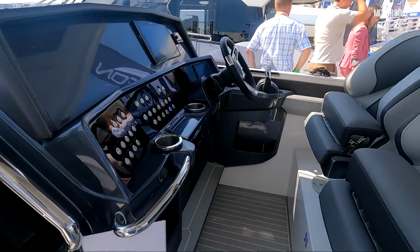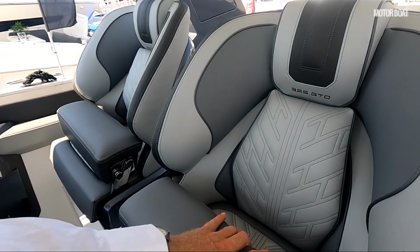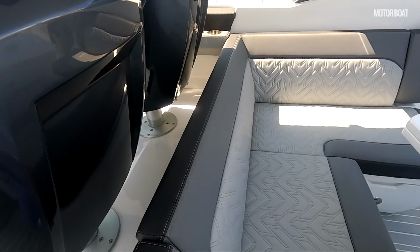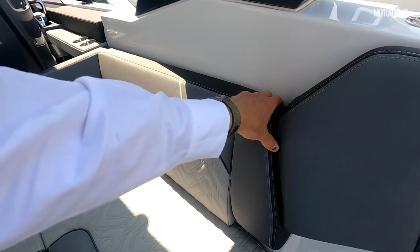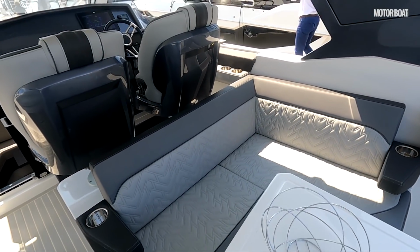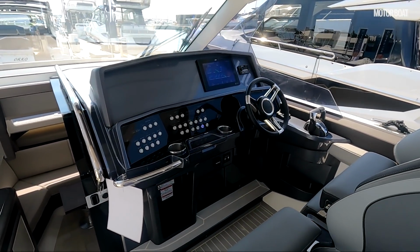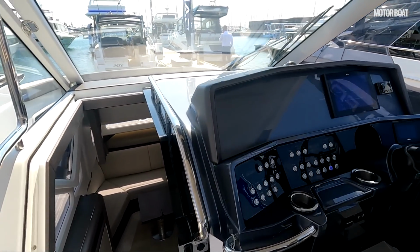And then round to the helm itself, you can see these very substantial seats, big bolstered seating. They slide backwards and forwards, they go up and down, there's lots of adjustment. And even here there's little fold down armrests with built-in cup holders that just makes it all feel a bit more secure, a bit more substantial. And there's more cup holders by the helm. They really thought about spending time on this boat, not just haring along at top speed, but actually chilling out once you get to the bay.